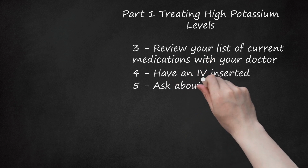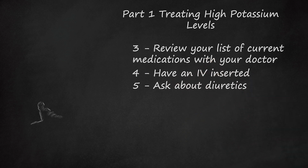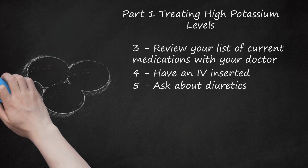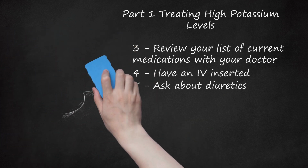5. Ask about diuretics. Diuretics or water pills are sometimes given to remove excess potassium through urination. Diuretics can be taken orally in a 0.5 to 2 mg dose, 1-2 times a day, or through an intravenous insertion, in a 0.5 to 1 mg dose. Your doctor may repeat in 2-3 hours for up to 2 doses if needed. Note that this treatment is not enough for urgent cases, but may be very helpful for more mild cases of elevated potassium.